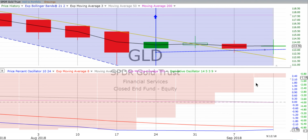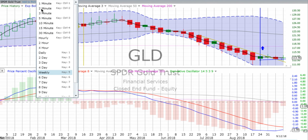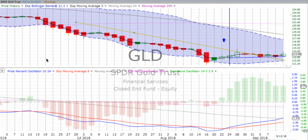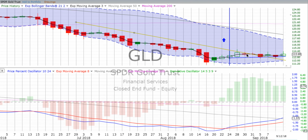Derivative oscillator continuing to lose downward momentum. Price percent oscillator headed up, but it doesn't look like it will probably cross this week unless 2 more big days of gold happen. We see on the 2-day chart, again, it crossed over going up back on Friday the 24th of August, up for another 2 days and then sort of sideways and down. It looks like it's trying to start pushing up again. Derivative oscillator is flat, which is a good sign, not going down at this point. Price percent oscillator heading up quite markedly.